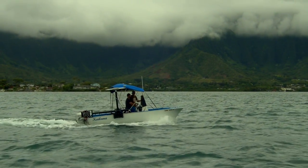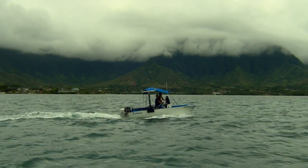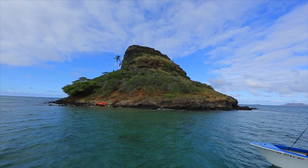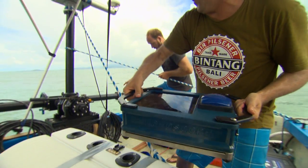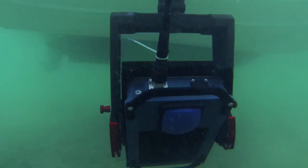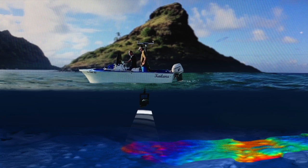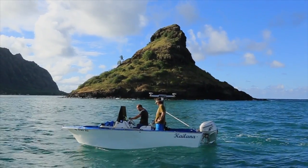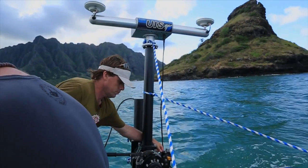Once the gear is mounted on the boat, the team heads out on the water toward their location. When they arrive at Chinaman's Hat, they set about the task of preparing the gear for the scan. The way it works is that the sonar sends out sound waves that are reflected back to the unit, where the images are merged with GPS data and recorded. The team's goal is to collect enough data so that a three-dimensional image of the ocean floor can be created.